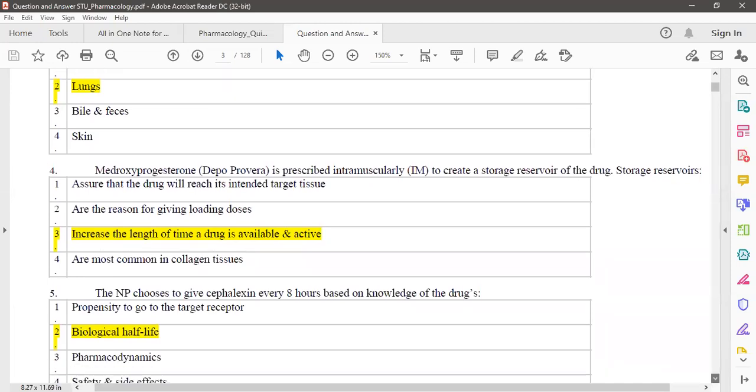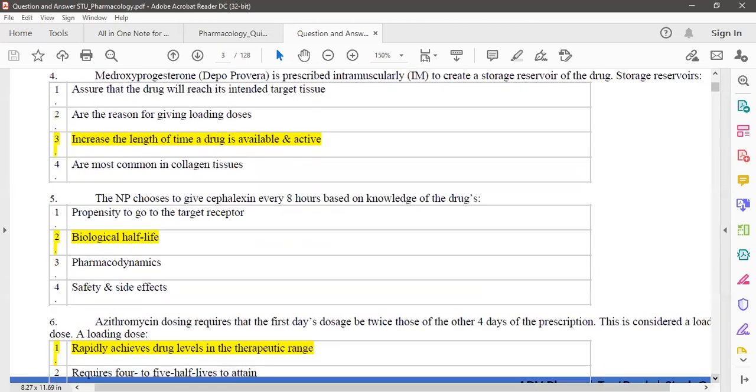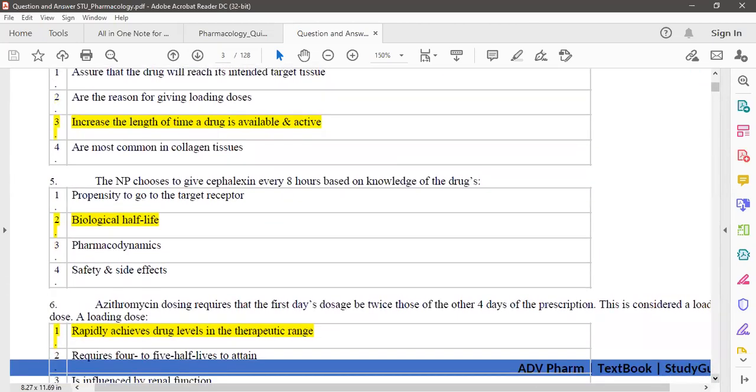The nurse chose to give cephalexin every 8 hours based on the knowledge of what? The drug's biological half-life. Biological half-life, they said.